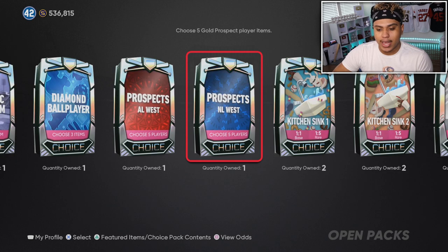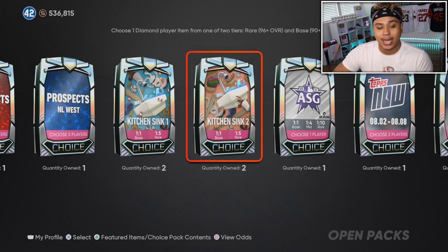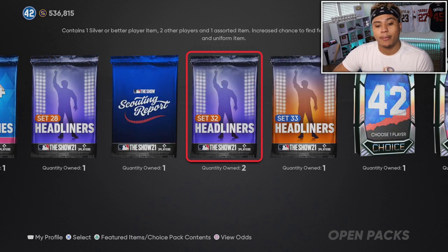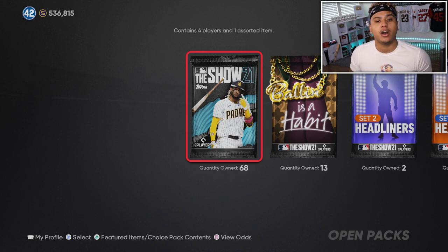Bunch of other stuff today, and Kitchen Sink one and two. Got two of those all-star packs as well. Hoping to get Vlad out of there today. And yeah, who cares about these? So we got a bunch of stuff. Nonetheless, biggest pack opening of the year. Over 100 in total, so let's get started.